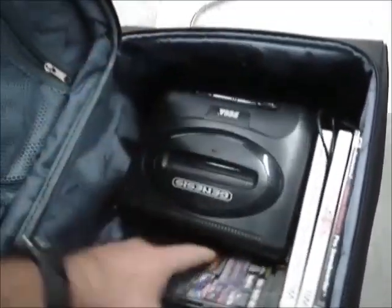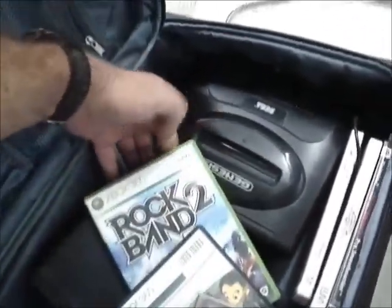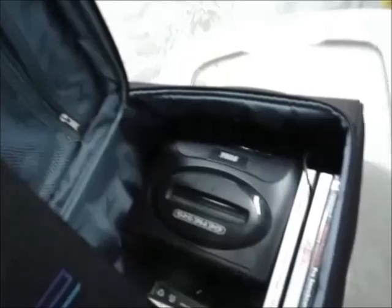Game controllers and PlayStation and another Sega. Sega Genesis. PlayStation 2. So, that helps a little. Paperwork. And that's it. Easy peasy.